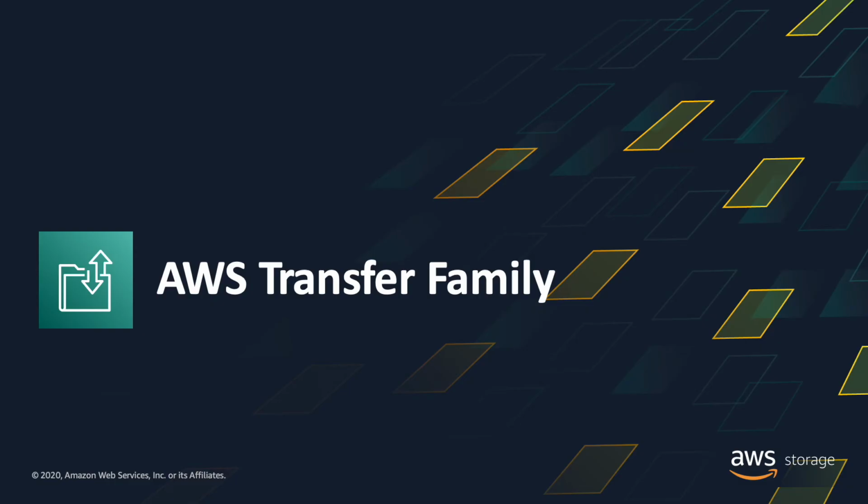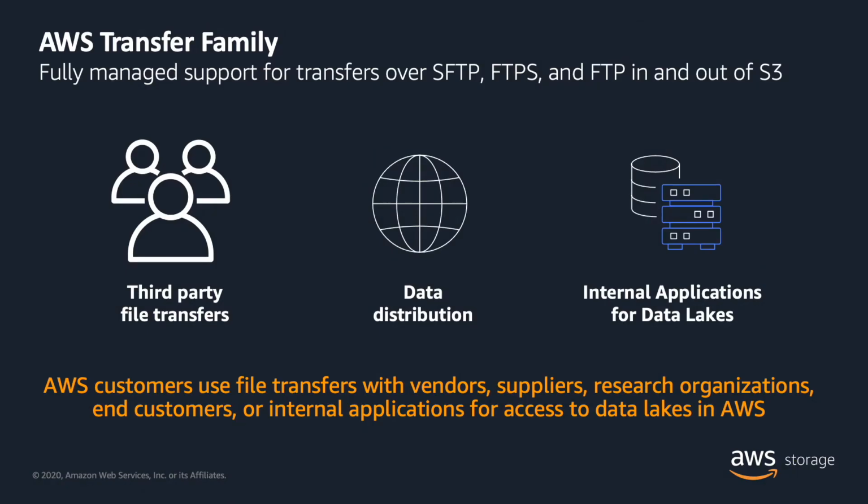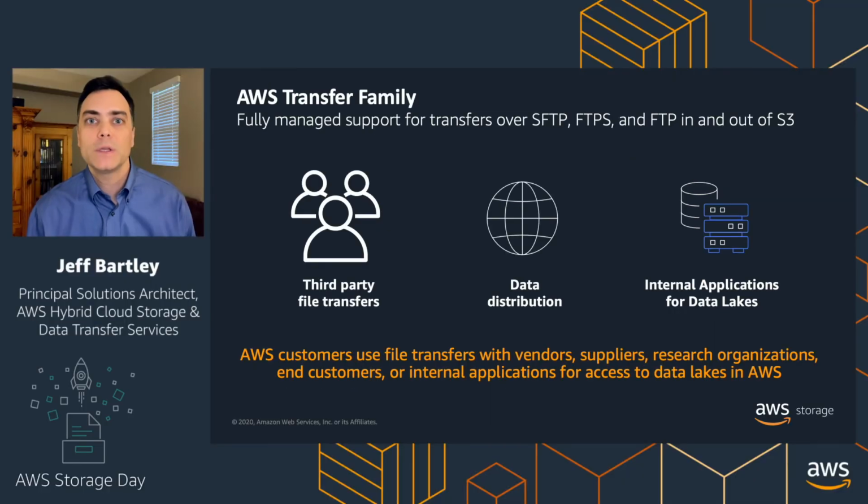Okay, well, let's talk now about AWS Transfer Family. So AWS Transfer Family is a fully managed service that allows you to use SFTP, FTP, and FTPS protocols to store and access data in your S3 buckets. Now, if you're familiar with these protocols, you know that they're used across a lot of industries for exchanging data, sometimes between third parties or even with individual business units. And AWS Transfer Family makes it really easy to migrate your on-premises or even file transfer servers that may be running in the cloud into AWS.